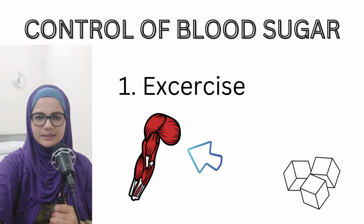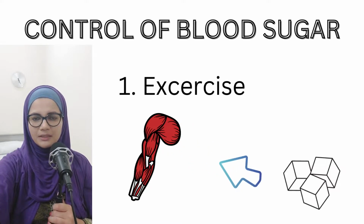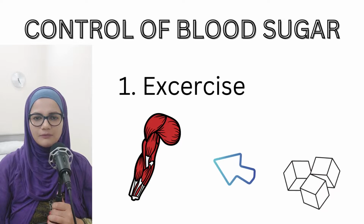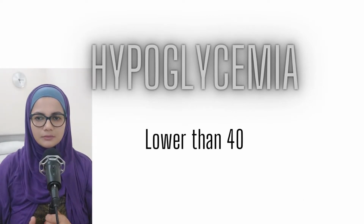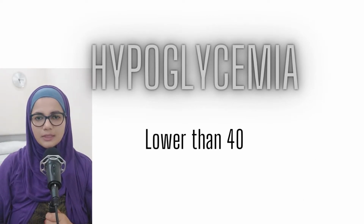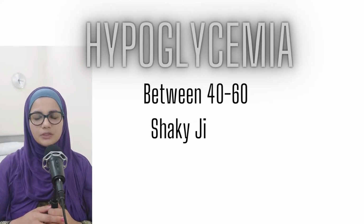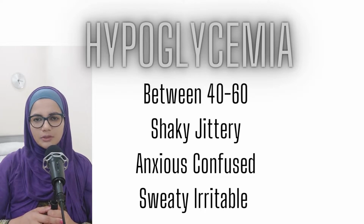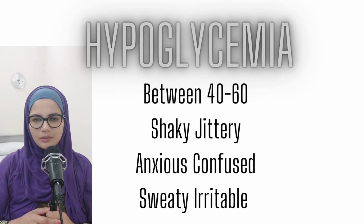When the blood sugar goes high, our body has only two mechanisms to deal with it. Number one is exercise, which really helps the blood sugar go into the cells, driving muscular activity that helps muscle cells absorb sugar from the blood. If your blood sugar drops below 40, you might become disoriented and confused, and if the situation persists, you might slip into a coma. Between 40 and 60, you might feel shaky, jittery, anxious, confused, sweaty, irritable. Between 60 and 80, the same symptoms occur but less severe.